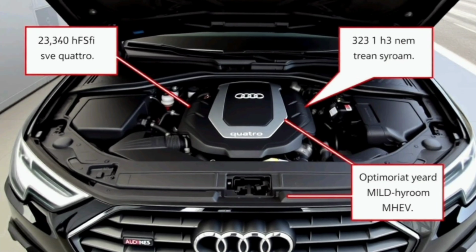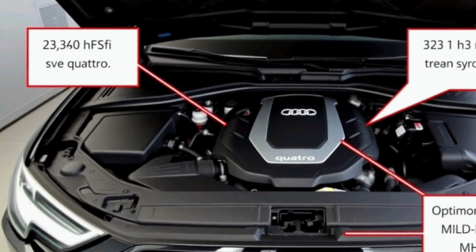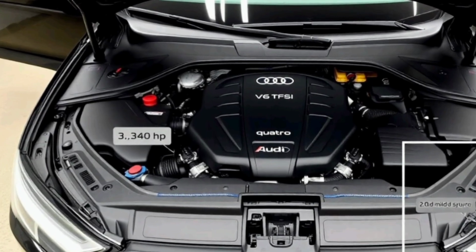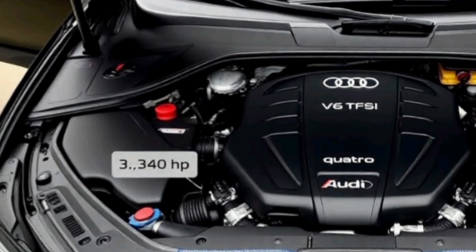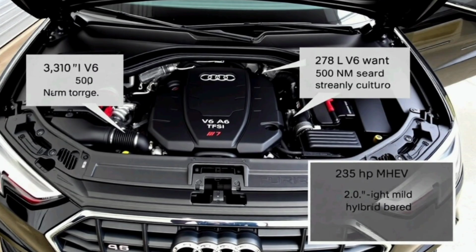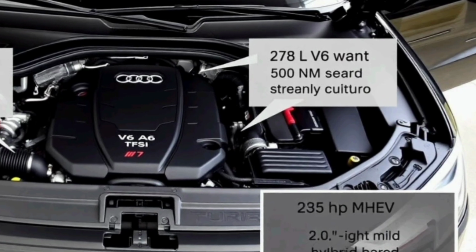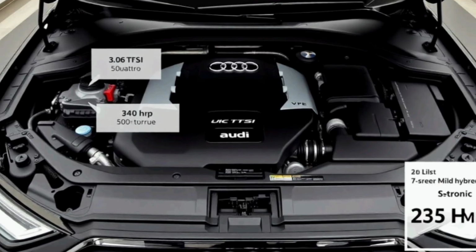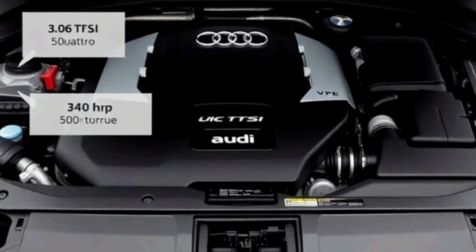Under the hood, you've got options. The base model features a 2.0-liter mild hybrid TFSI engine pushing out 265 horsepower, but step up to the 3.0-liter V6 and you're looking at 340 horsepower and 500 Newton-meters of torque, paired to a 7-speed S-tronic dual-clutch transmission and quattro all-wheel drive. The ride: smooth, quiet, but capable.